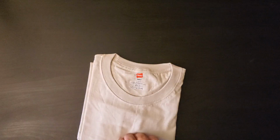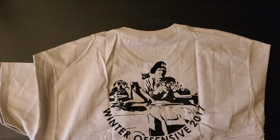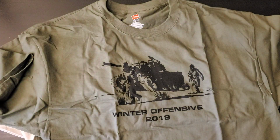One of the things that they had, just to get rid of them, were old Winter Offensive t-shirts. These were $2 a piece. I'm not sure this is a Winter Offensive t-shirt, actually. No, it totally is, from 2017. And we got one here. MMP on the back, and Winter Offensive 2018 here. They did not have an amazing array of sizes available in these, but these were $2 a piece.